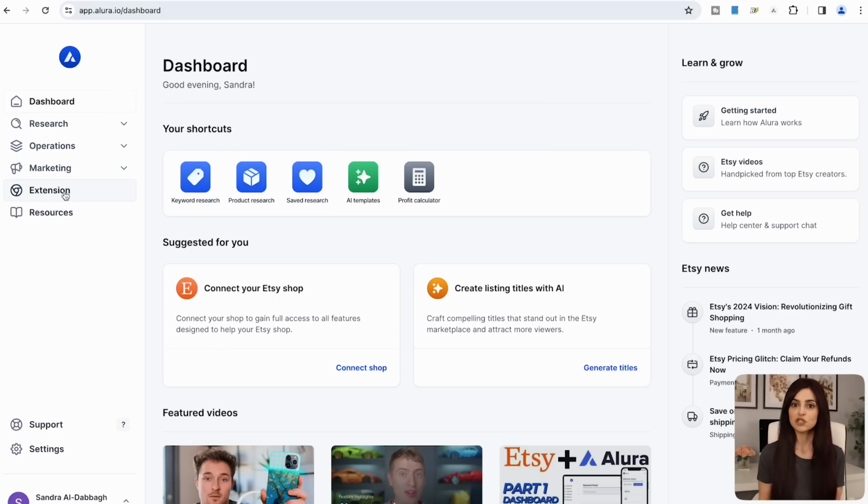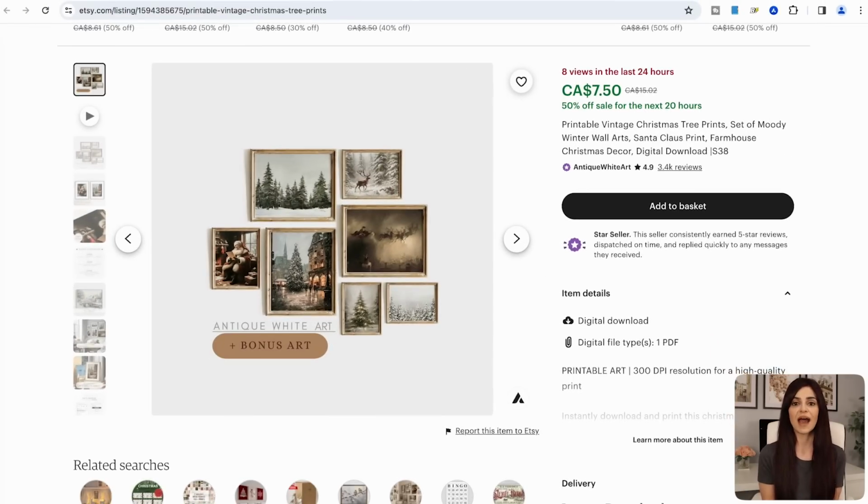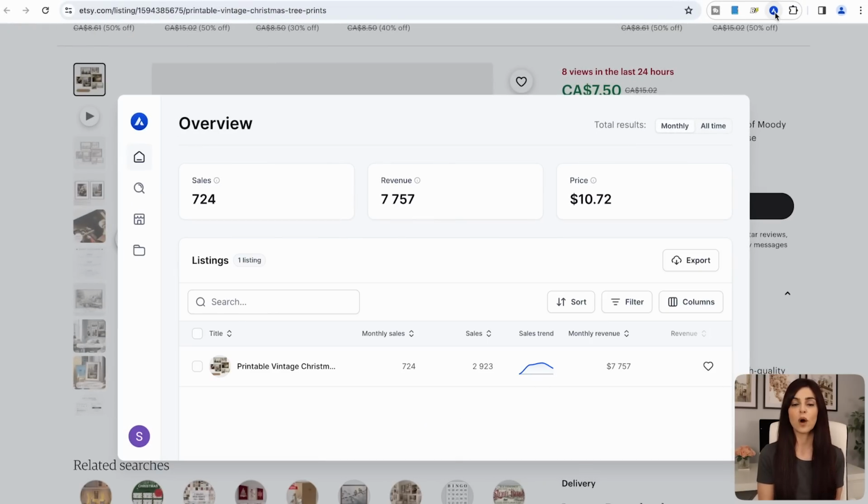Alura has an extension that you can add to Google Chrome. Just click on extension on the left side here, and there will be a button that will say add to Chrome. Once you've done that, the extension will look like this icon. When you're on the Etsy listing that you want more information on, click on the extension and it will show you the monthly sales and revenue.